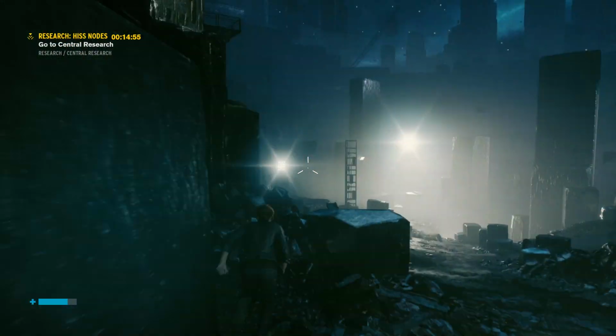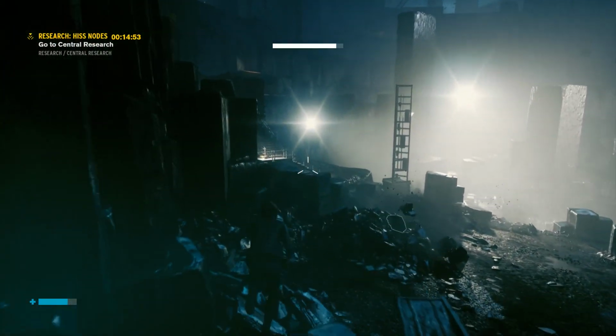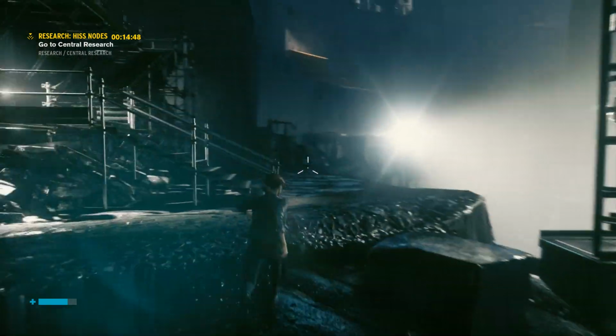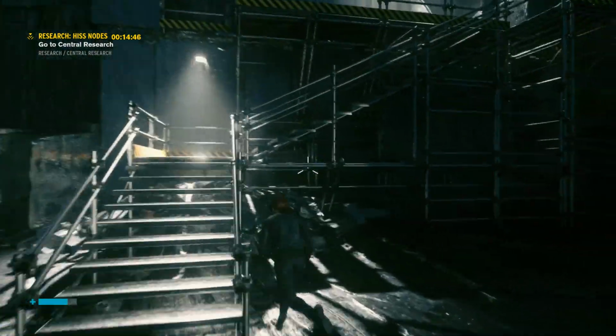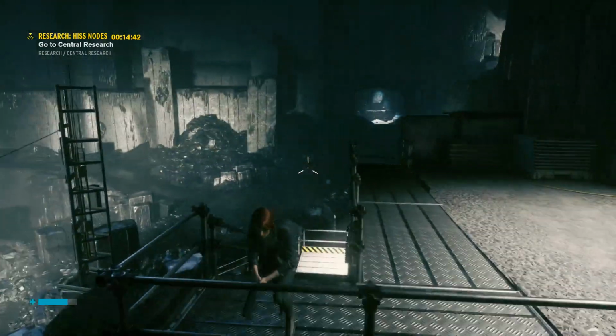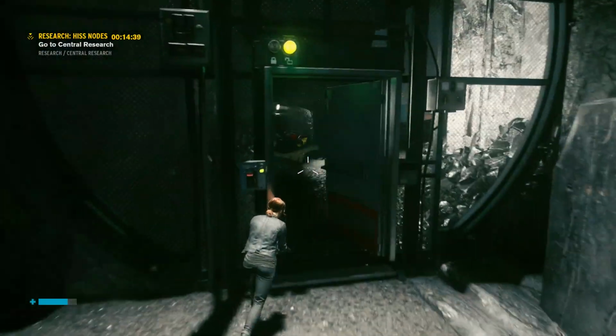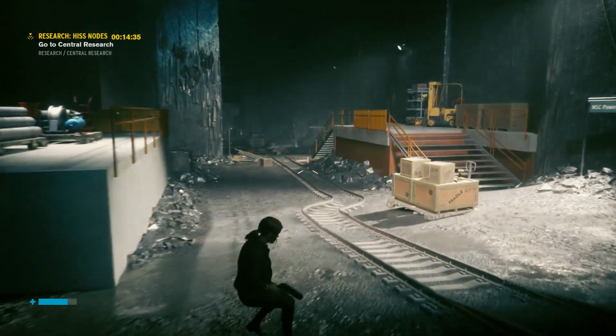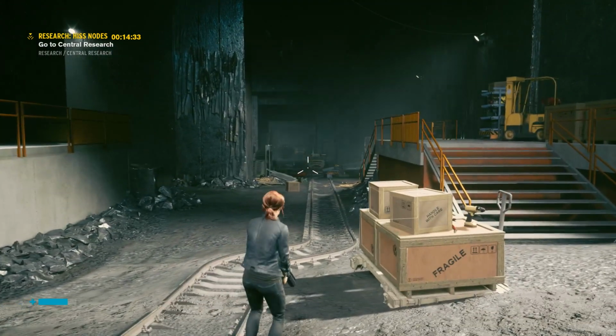This is bad. This is bad. I went the wrong way. Okay, over here. Over here. This is the way out. It's a good thing we looked around earlier. Got our bearings. We really angered them.